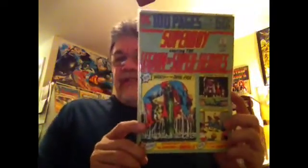Okay, the last one I got tonight is Superboy 202. This is actually the second 100-pager in his run. In the first video I showed Superboy 185, which was actually all reprints. But some things of note on this one.